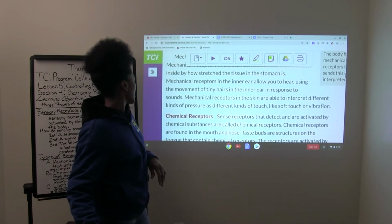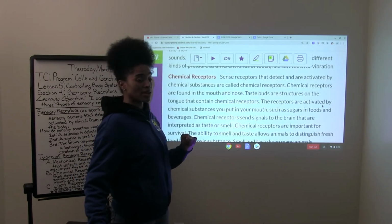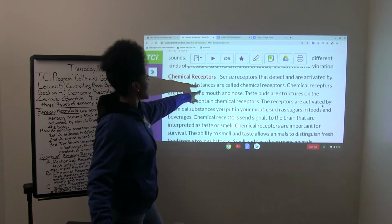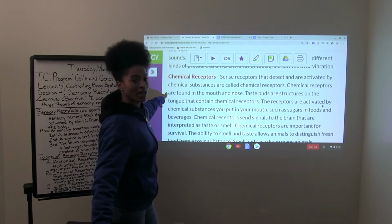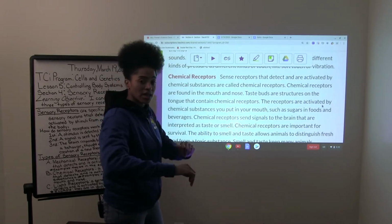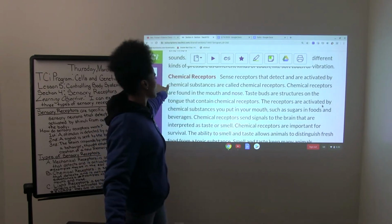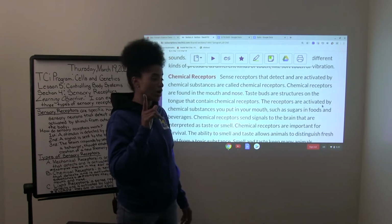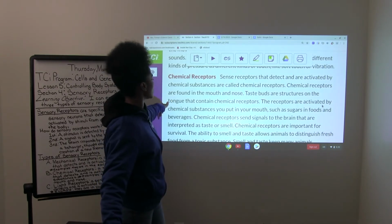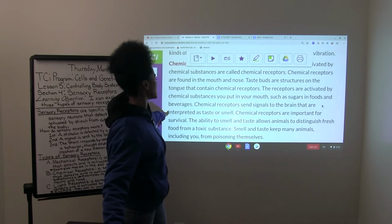Next, we want to look at our chemical receptors. What in the world are chemical receptors? Sense receptors that detect and are activated by chemical substances are called chemical receptors. Chemical receptors are found in the mouth and nose. All right. So going back, mechanical receptors, we're thinking about on your skin, right? In your ears, movement in your stomach. But chemical receptors, they're picking up on chemical substances. So you want to think about your nose and your mouth. How so? Taste buds are structures on the tongue that contain chemical receptors. The receptors are activated by chemical substances you put in your mouth, such as sugars and foods and beverages. All right? Chemical receptors send signals to the brain that are interpreted as taste or smell.